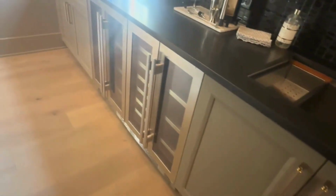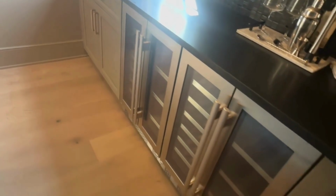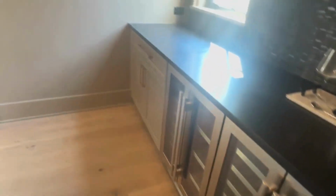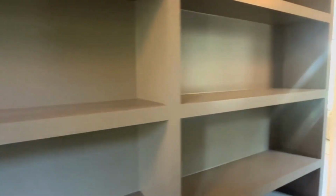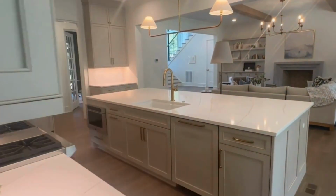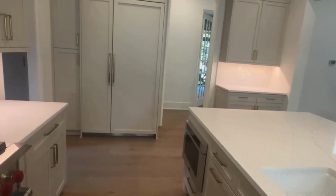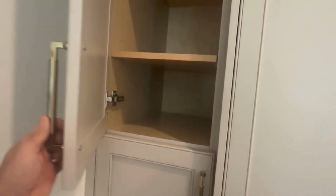And you've got 2 under cabinet wine storage and beverage center combinations here. And then you've got your open pantry cabinetry as well. So this is basically serving as your pantry. Give you a little look from this end. And that connects back over. You also have a nice little pantry cabinet right here as well. So if you did want additional storage, you could also be using that.